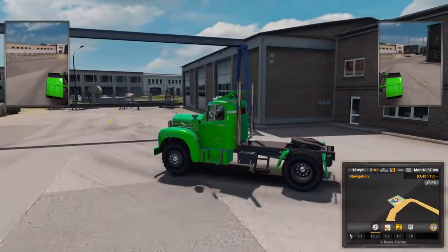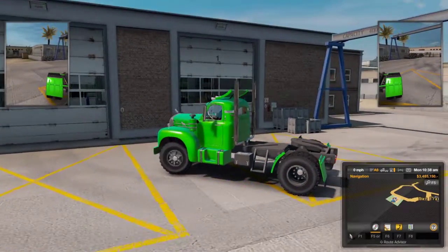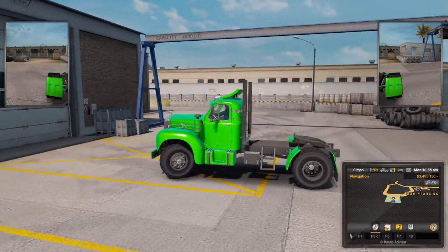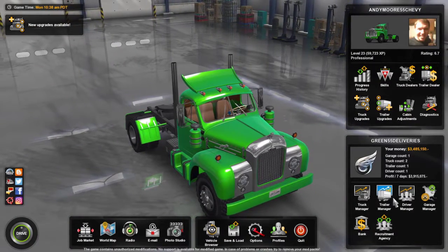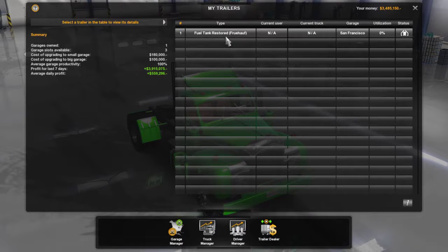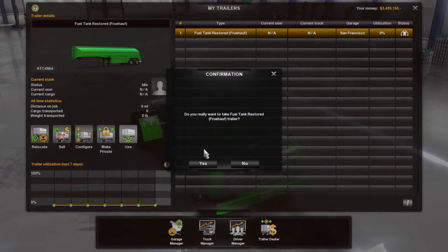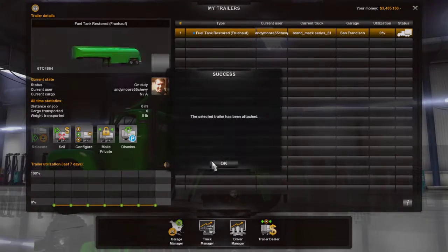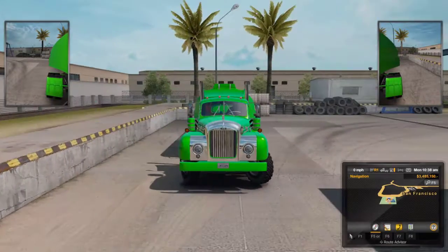No. What the heck is my trailer? I asked for the trailer. I'm at my garage. Where is my trailer? I want my trailer, damn it. I guess when I decided to switch trucks, I had to say I wanted to use it again. Oh, there we go. Now it's attached.